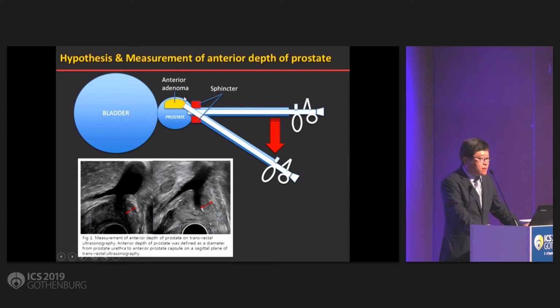For dissection of the anterior adenoma, the cystoscopic sheath should be taken down, and so the operator gives a force to the sheath down. We thought this force was delivered to the urethral sphincter and caused mechanical injury. This figure shows measurement of anterior depth of prostate on transrectal sonography. Anterior depth of prostate was defined as the diameter from the prostatic urethra to the anterior prostate capsule.